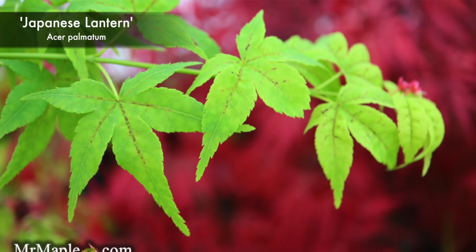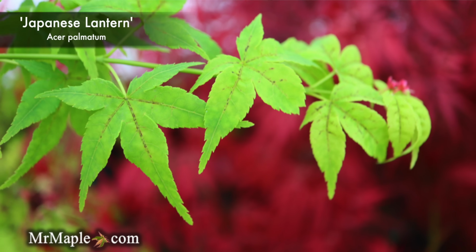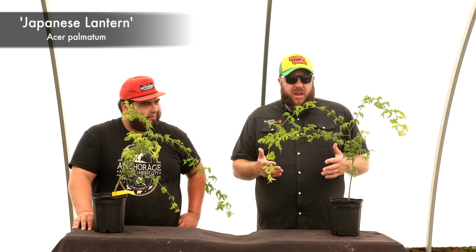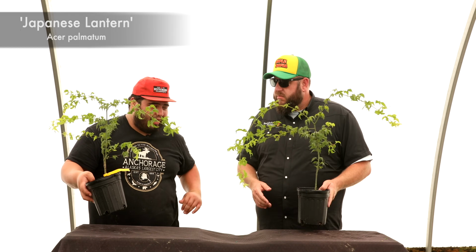I think it's fun in a container. You can kind of get that aesthetic back on a patio where you have a little taller tree with those lanterns over it. Really a cool plant to add to the landscape. I love it in a pot or in the ground. Very heat tolerant, works zones 5 through 9, can handle a good bit of sun up to zone 8 as well. Awesome tree, man.